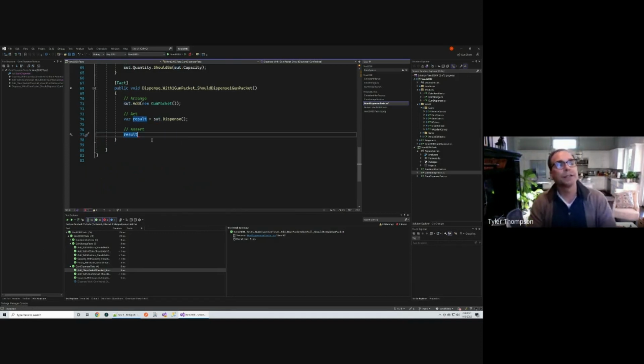Oh, and actually, that's one thing we never tested, we'll test it here. What if somebody gives us a null right here? That would probably break. So we should add that as a test too. Okay, result dot should be, and we should say should be type, and then you say what type we're expecting. I think I could just do it like this and say should be of type gum packet.